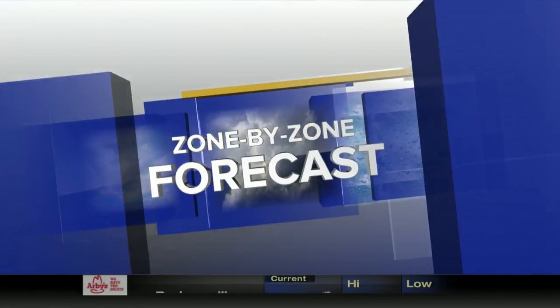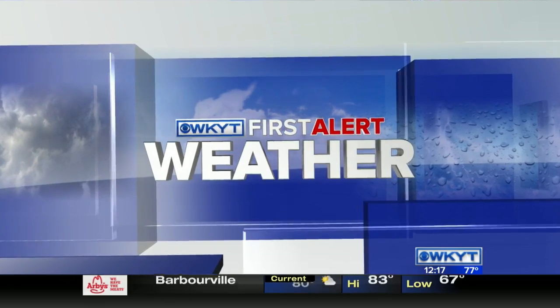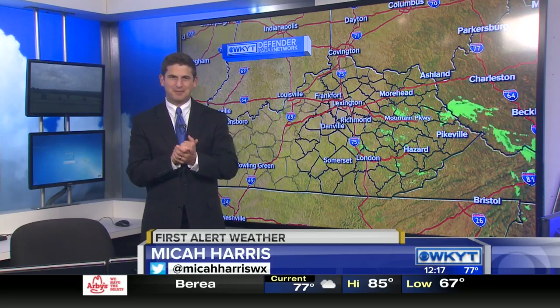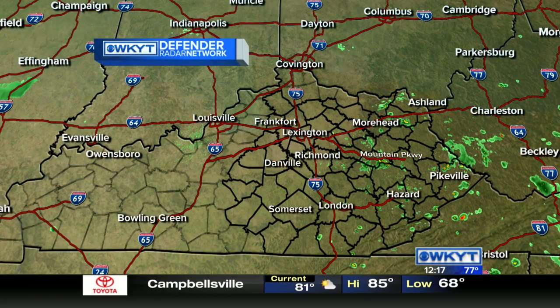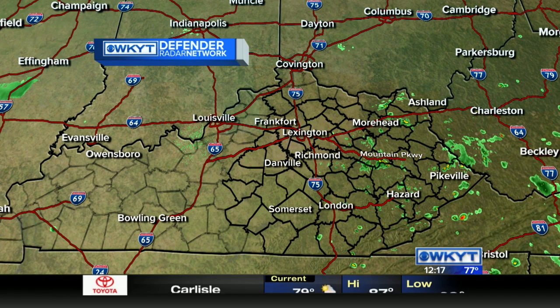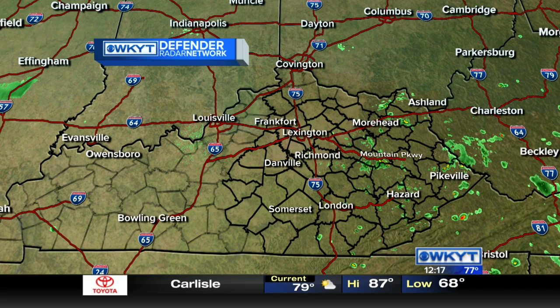Now, your zone-by-zone forecast with meteorologist Micah Harris. We are looking at still a couple of showers over toward the eastern zones. It's not much, but it's still there. It's more of a nuisance than anything else, just some scattered showers here and there. So that's about it for the rest of the day, because it starts to fade away as we go through time. So for the most part, I don't see much of an issue whatsoever.